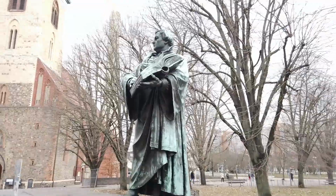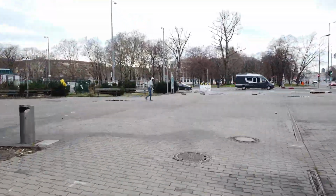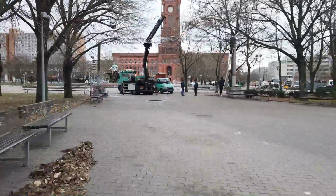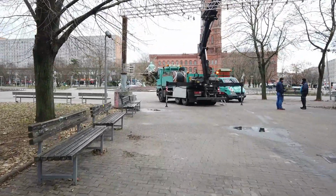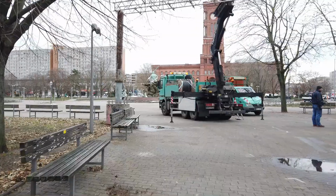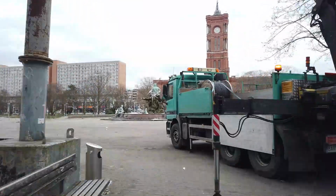Okay, let's make our way back into the park. I filmed this just after Christmas, and here are some workers taking down the last vestiges of the Christmas market on Rotes Rathaus, one of the city's more popular Christmas markets.